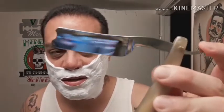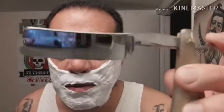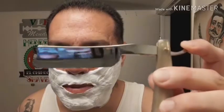Gonna be using my Wade & Butcher Vintage 8/8, the Celebrated Hollow Ground razor. Can't really see it, but it says the Celebrated Hollow Ground Wade & Butcher, manufactured by Wade & Butcher. I think it's from England. It's an England-made blade. Very beautiful blade, shiny as you could see. Horn scales.